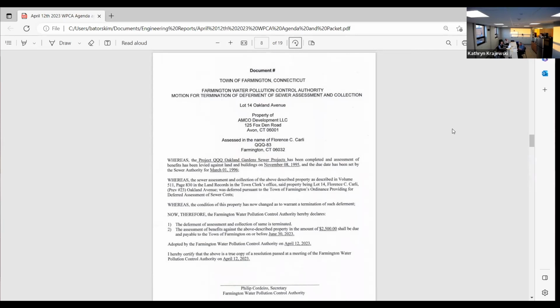Okay, so you need a motion on this. Move approval. Second. Moved and seconded, any discussion? So this is the assessment of benefits against the property of Amco Development LLC, 125 Foxden Road, Avon, Connecticut, assessed in the name of Florence C. Carley in the amount of $2,500. Any discussion? Hearing none, all in favor? Aye. Carried.